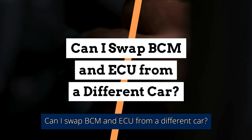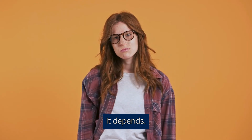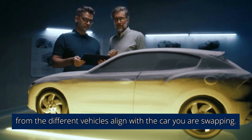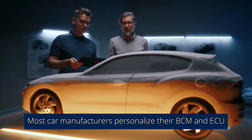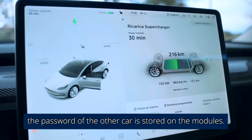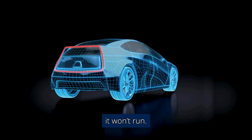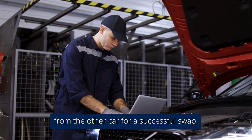Can I swap BCM and ECU from a different car? It depends. Swapping a BCM and ECU from a different car is not a plug-and-play activity. You must be sure that the BCM and ECU from the different vehicles align with the car you are swapping. Most car manufacturers personalize their BCM and ECU and lock their function to individual cars. Most times, the password of the other car is stored on the modules. Until these systems agree and align with the new engine, it won't run. You might need to reprogram the BCM and ECU from the other car for a successful swap.